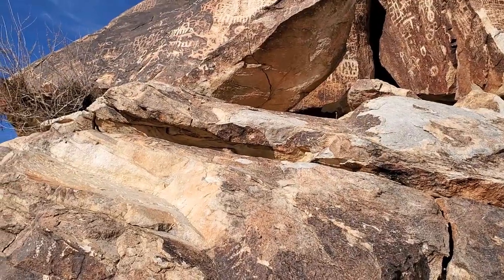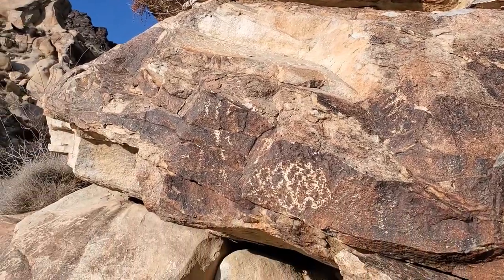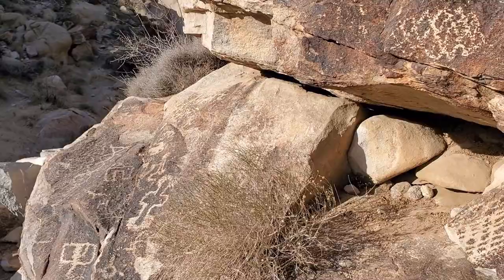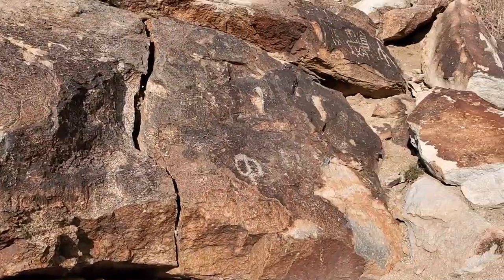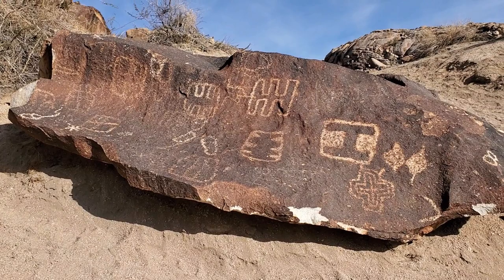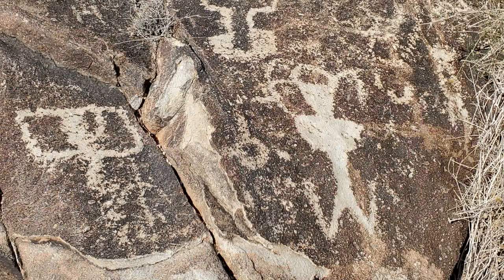There's a lot of artwork around the world left over from tribes from hundreds and hundreds of years ago that are said to resemble ancient astronauts. These petroglyphs, or even the geoglyphs that look like aliens, are pretty unusual.